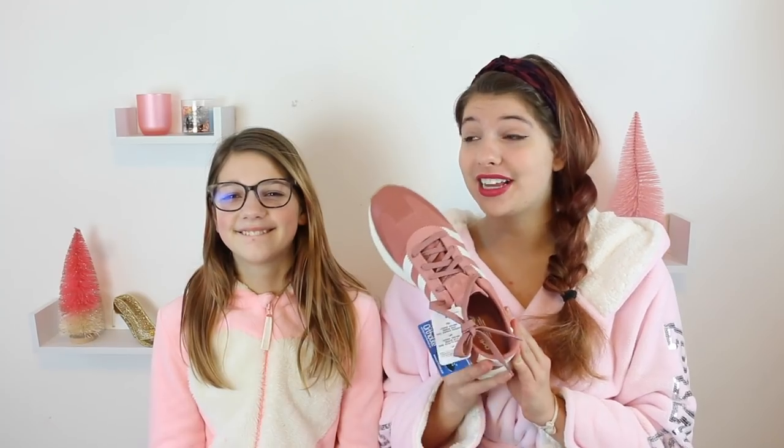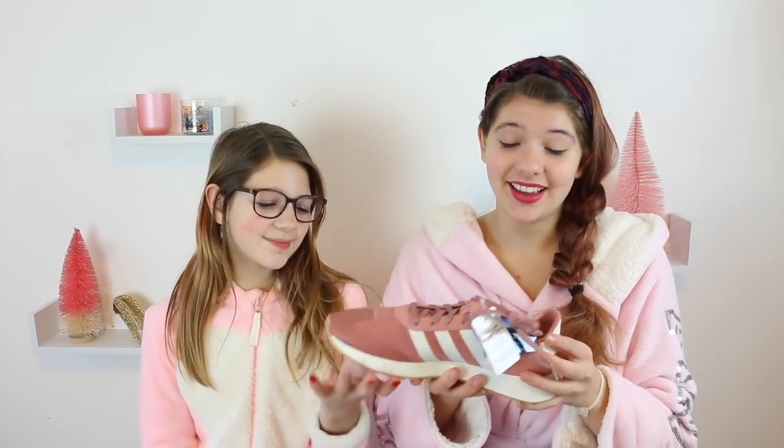They are adorable rose gold Adidas runners, and I'm so excited to use them. I love them. So pretty. This and the Excelsior jacket are my favorite.